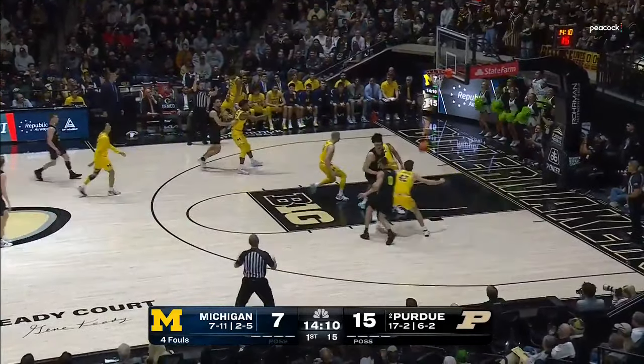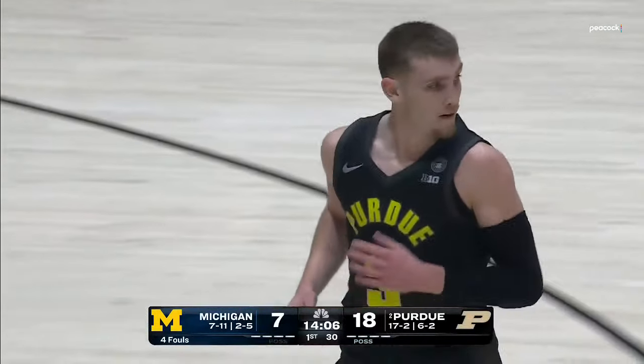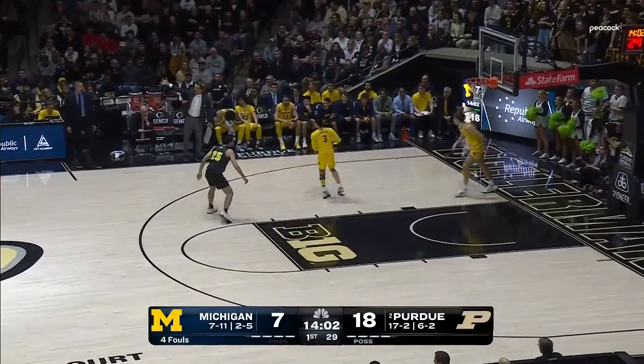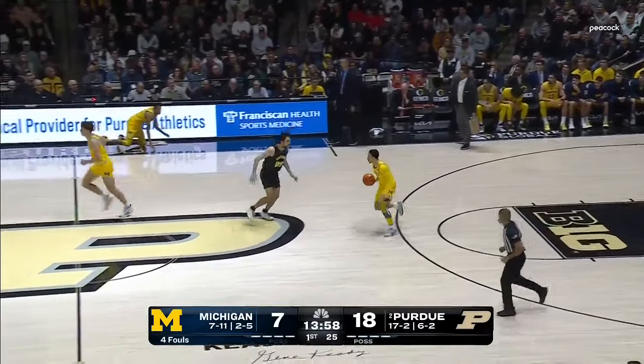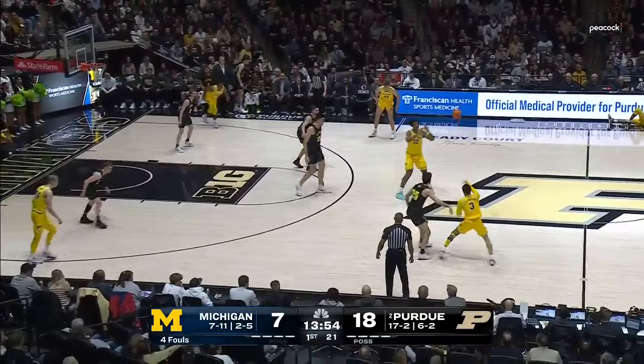They leave Smith wide open, and he drills a three. Jim Llewellyn's going under, but he's not even in the same zip code as Braden Smith, who is outscoring Michigan by himself. Smith 9, Wolverines 7. I think this is just a matter of time for Braden Smith to bust out of this little shooting slump he's been in.